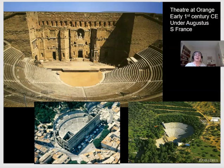This is a theater located in the southern part of France. It is from Orange. It's like the Aqueduct Bridge and like the Maison Carrée. This too was created under the guidance of Augustus while Augustus was emperor. So it does reference what he, as representing Rome, was giving to the local people. It too is located in the southern part of France.